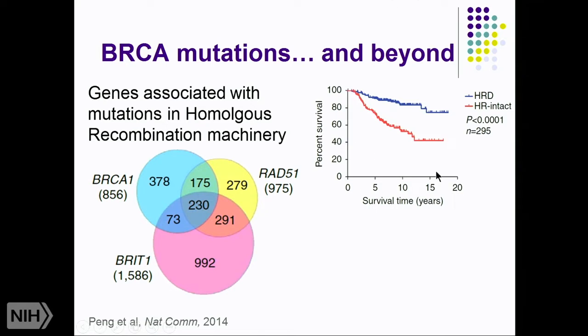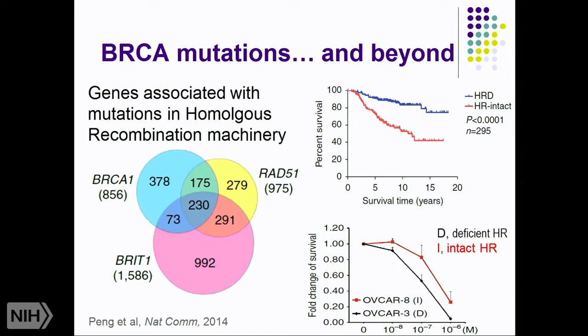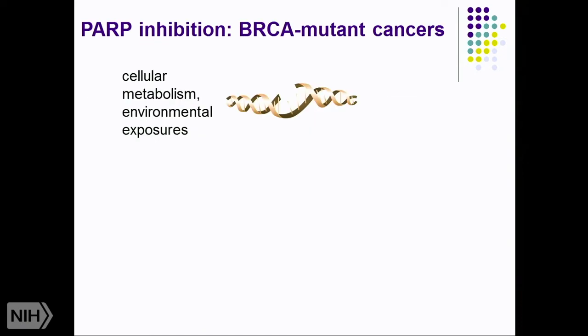A lot of trials were just presented this past week at the ESMO meeting in Europe. So we're trying to use homologous recombination tests to segregate patients by whether or not they should get PARP inhibitors. That's still experimental, but it's certainly up and coming. And this was just repeated in a cell line.